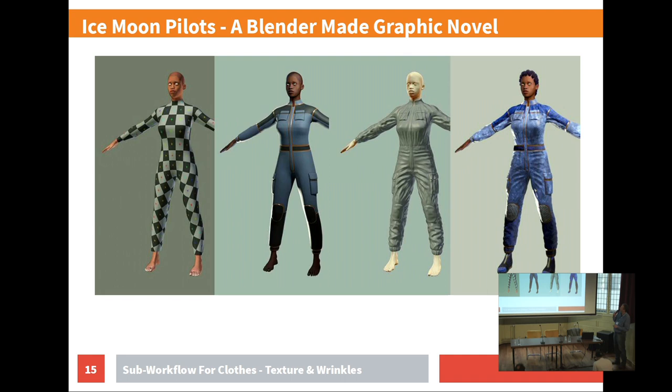Maybe one more point, if you want to do it: for instance, if you have these types of bags here, you can use, what is it called, a lattice deform modifier. You just shrinkwrap a plane on the clothes and then use a lattice deform modifier to put the bag on the plane, and then shrinkwrap the whole thing on the mesh here, and that gives a good way to create something that's not just flat. So in the end, it looks like that, with all the residual wrinkles.